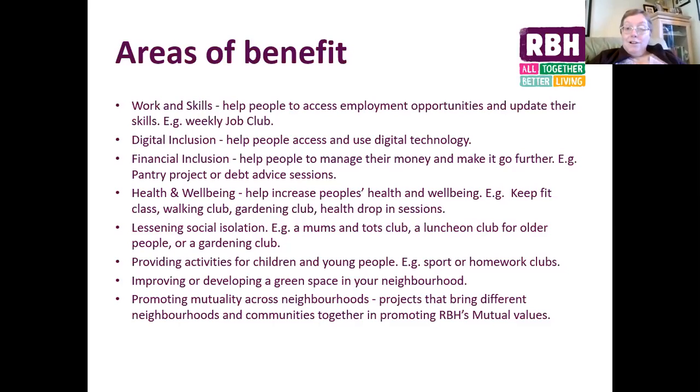We support quite a lot of financial inclusion projects, so helping people to make their money go further. A good example for us this year is we've supported 2 local pantry projects in Kirkholt and Smallbridge, which are in our communities. Last year we supported a project in the Lighthouse in Middleton, which helped with supporting a pantry project that's set up there.